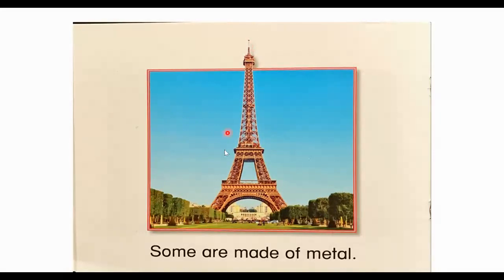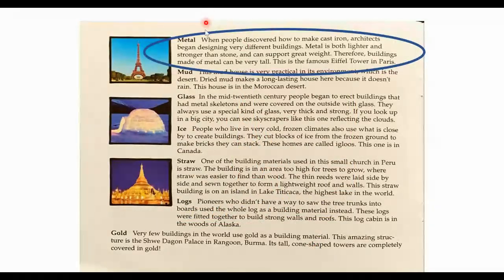Ooh, this is a very famous building found in Paris, and it's made of metal. So some buildings are made of metal. When people discovered how to make cast iron, architects began designing very different buildings. Metal is both lighter and stronger than stone and can support great weight. Therefore, buildings made of metal can be very tall.